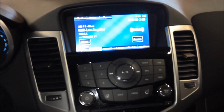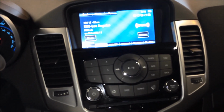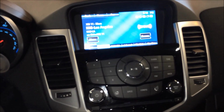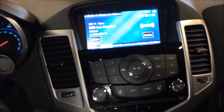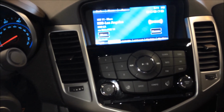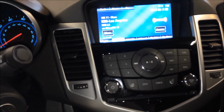So if you're looking to get a Cruze, skip the MyLink, go with a basic head unit. And if you want a nav screen or a touch interface, go aftermarket. You're going to get a better head unit, better sound quality, and more options and everything else.